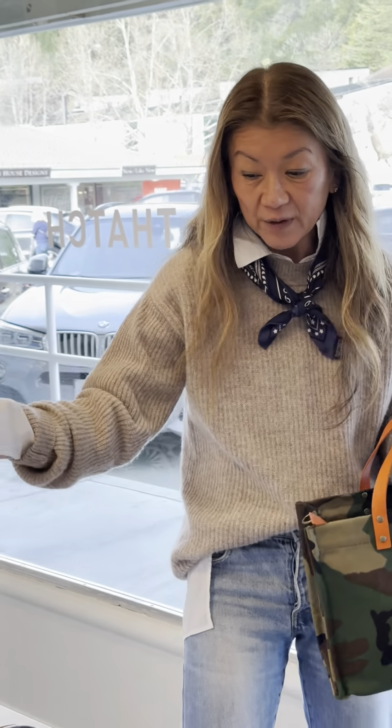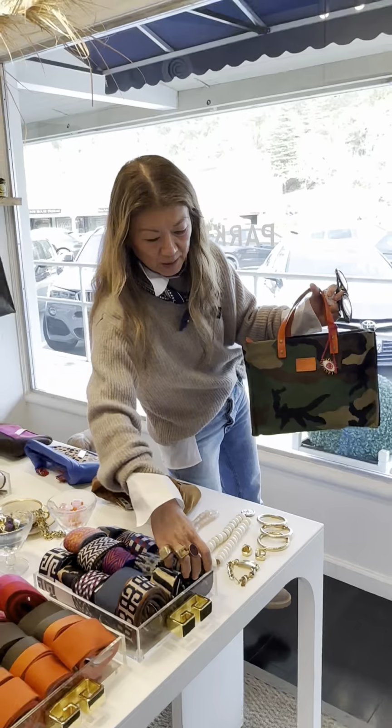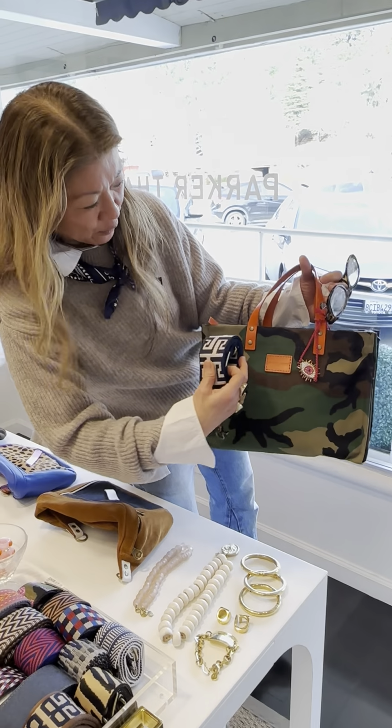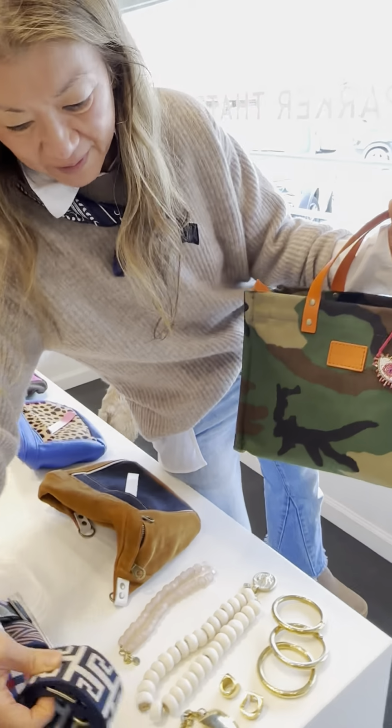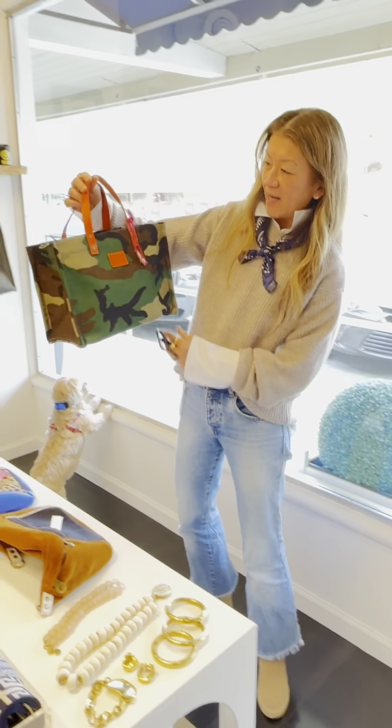Or you could, in the wintertime, do any of the patterned straps, like this square one. It's just crazy how, like, the camo, you think you can't do patterns with it, but you can, and it's so much fun. You could go crazy with this. So I just love this bag. It comes in medium and in small.